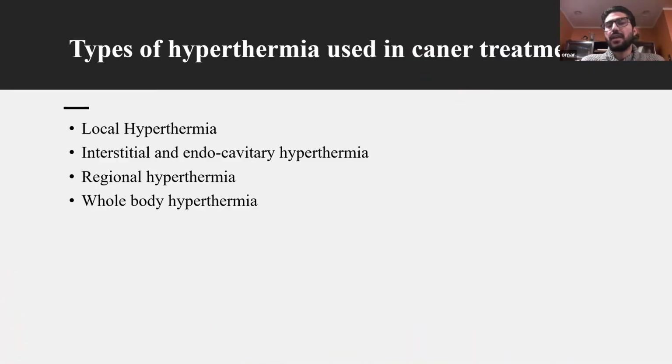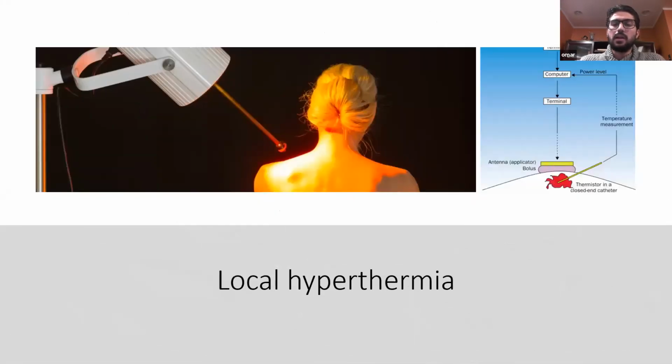For the types of hyperthermia used in cancer treatment, we have the traditional and classical methods listed here, which are local hyperthermia, interstitial and intracavitary hyperthermia, which some scientists consider part of local hyperthermia, regional hyperthermia, and whole body hyperthermia. Local hyperthermia, as the name implies, is a method used to treat a localized area of tumor.